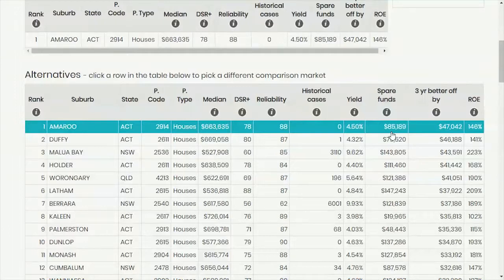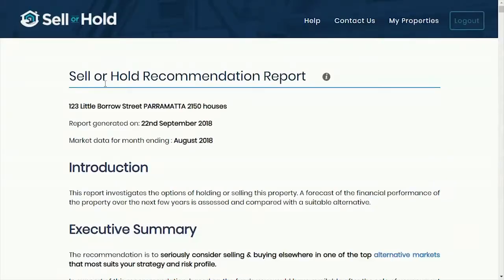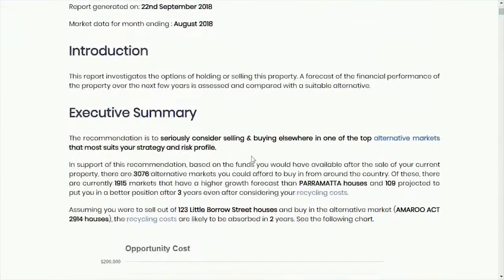Anyway, let's pick this top ranked market, generate the report, see what insights it has to offer. Okay, so I generated the assessment report earlier. This is what the system came up with. The executive summary suggests selling and buying elsewhere might actually be worthwhile considering. Notice that although there are nearly 2,000 markets with better growth prospects, there are only a bit more than 100 with growth forecasts high enough to cover the recycling costs within 3 years.